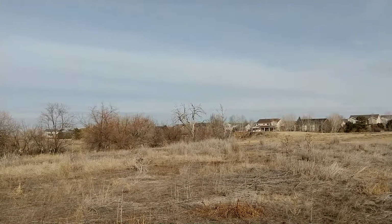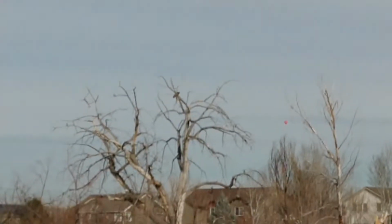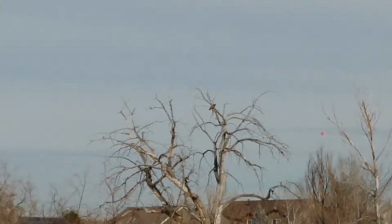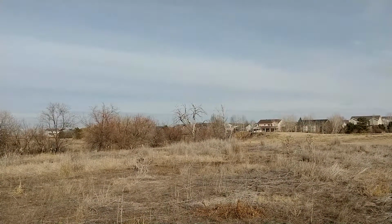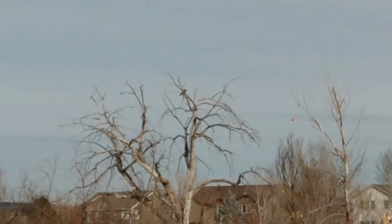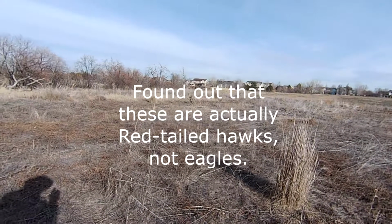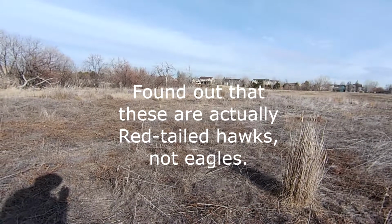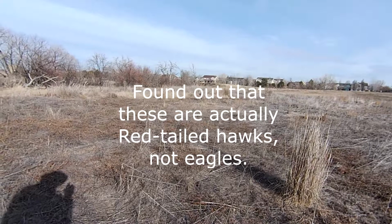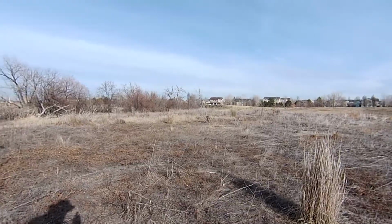There is an eagle in that tree right over there. Can't see if I'm getting in on it. Listen. Oh, you hear another one. There he went. Cool. That's worth the price of admission right there.